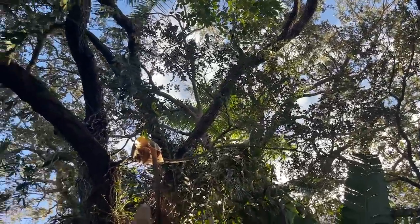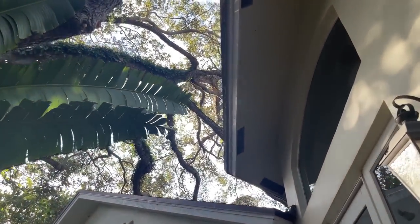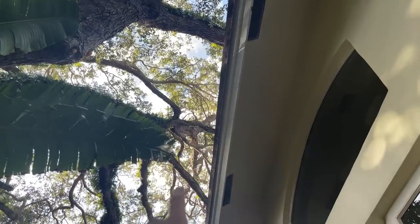So I'm gonna head up that live oak. I might hop in it from the roof, honestly, because trying to throw a ball into this thing is kind of hard to get a good shot. It's just real jungly, and I think it'll probably be easier to get into the canopy from the roof.